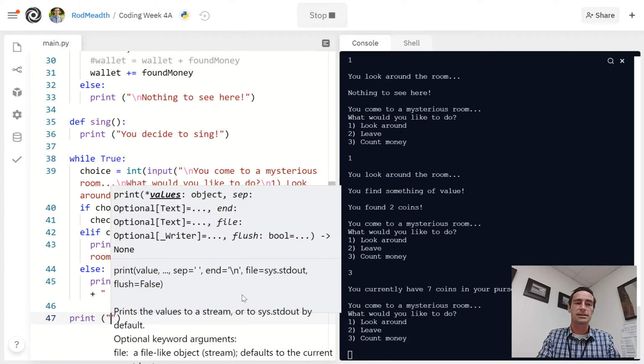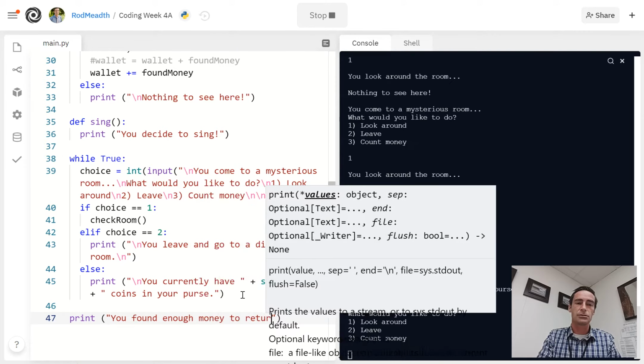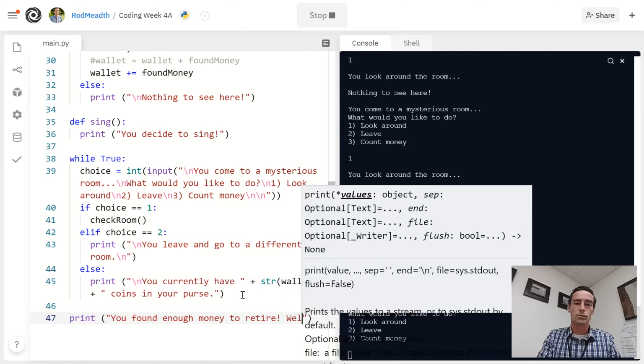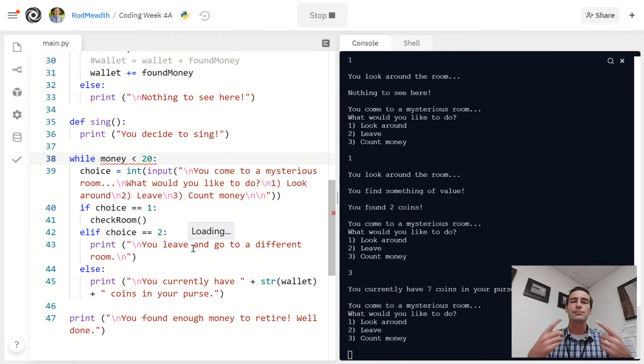So I'm going to do this. I'm going to say, you found enough money to retire. Well done. So maybe you know what I'm about to do. I'm about to say, while money is less than 20. While I have less than 20 coins, I'm going to keep on looping and running the game. As soon as I reach my target, you've got to think, what's the target? What's the end goal here? Then I'm going to break that master while loop, and I'm going to print a successful message.